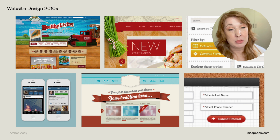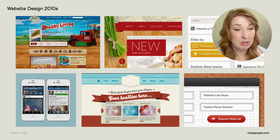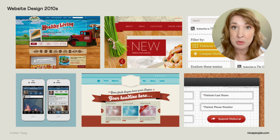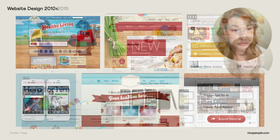And I think Apple was most likely the ones leading that trend. And so we saw that with the iPhone coming out and everything that they were doing and everything that apps were doing as a result. And that also reflected in website design in the 2010s as well.